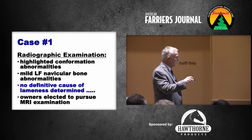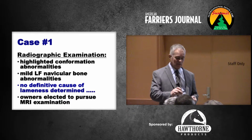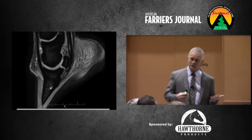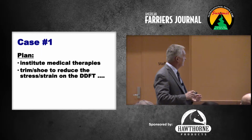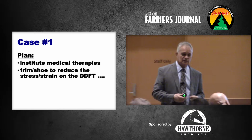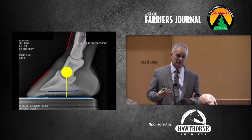So based on us not coming to a conclusive diagnosis, the horse was expensive enough and the owners wanted to dig deeper, so they did an MRI. And again, not going to dwell on this, but it appears the horse has a little tear in his deep digital flexor tendon just above the navicular bone. So based on that, we, the vets, are going to institute a lot of different medical therapies for this horse, but we're going to ask you, David, to trim and shoe this horse to reduce stress and strain on his deep digital flexor tendon.